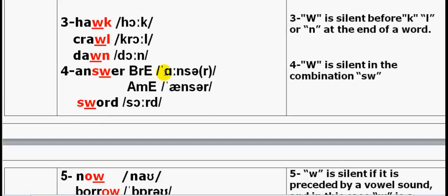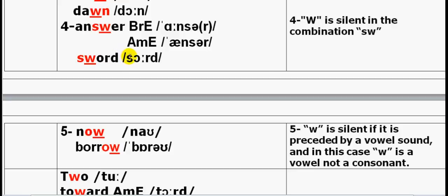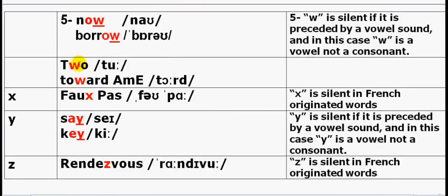4. Answer in British English, answer in American English. W is silent in the combination SW. So answer and sword. 5. Now borrow. W is silent if it's preceded by a vowel sound, and in this case, W is a vowel, not a consonant.